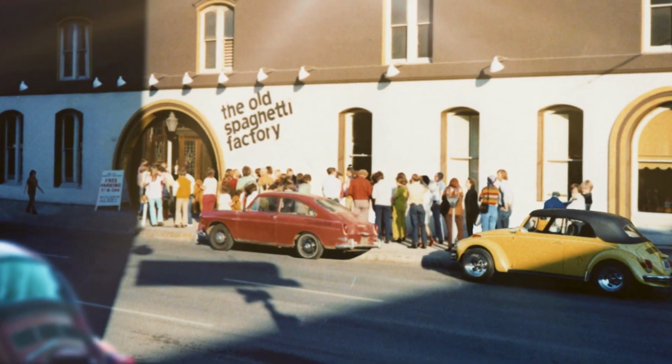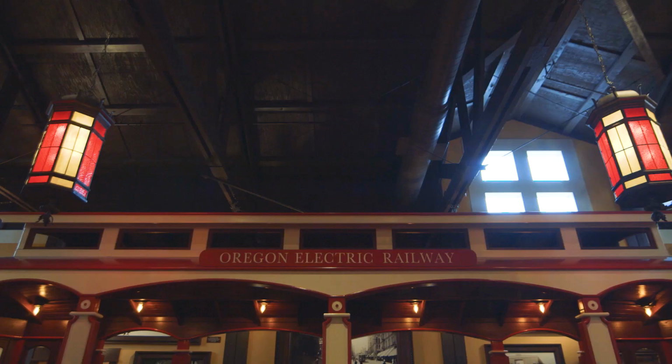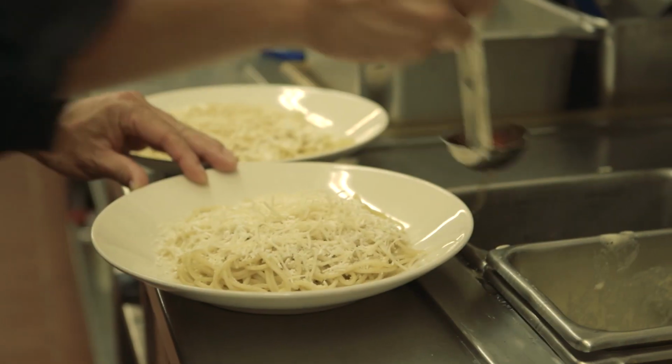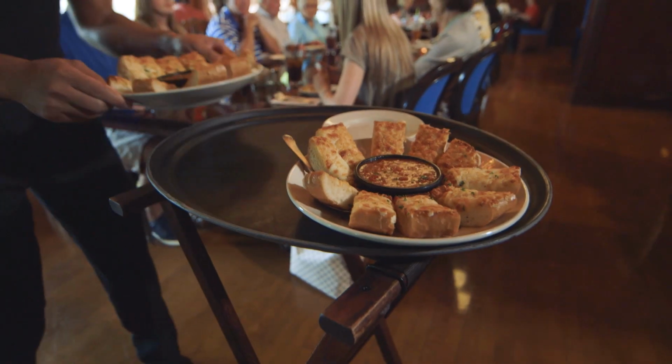The Old Spaghetti Factory is a family-friendly restaurant with incredibly detailed, unique decor, featuring a trolley car you can dine inside. One of our menu items that is especially unique to OSF is our spaghetti with Mizithra cheese and brown butter. Everything that we do at Old Spaghetti Factory is driven around the guest experience.